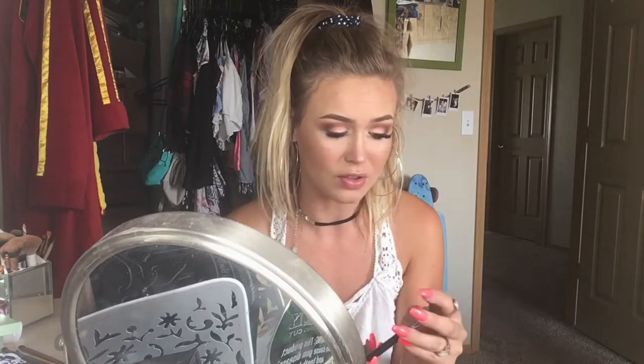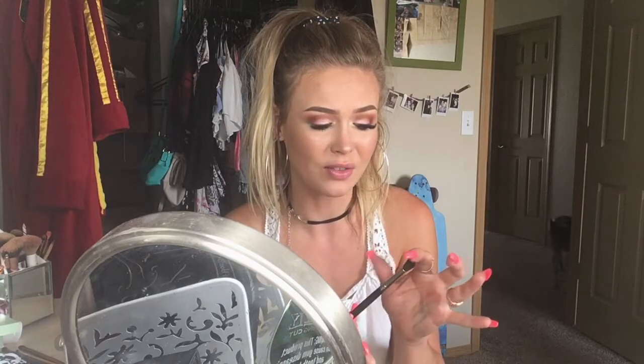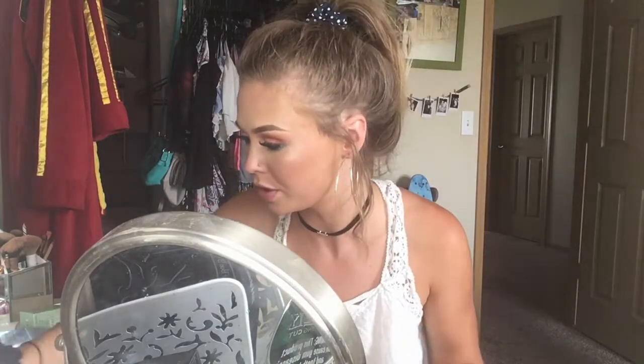Not a huge fan of this Morphe M505. I'm pretty sure I've heard a lot of people use this, and I don't like it. It made the colors really splotchy. It's kind of gritty, kind of rough, not gonna lie. This brush is really flimsy, but it's really nice for just blending out the very edges and just getting that seamless look, you know.